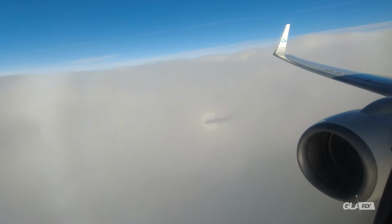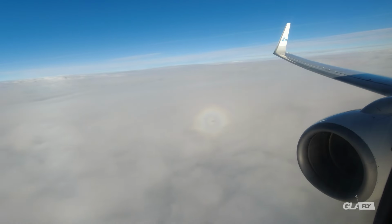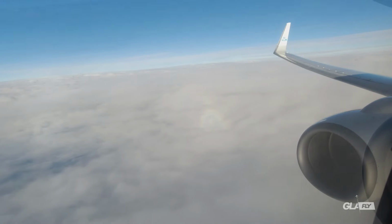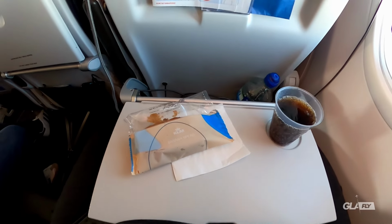As we were clearing the clouds, I was lucky enough to catch a pilot's glory out of the window, where a rainbow halo surrounds the shadow of our aircraft. However, I had to tear myself away from this beautiful view, as service had started in the economy cabin.